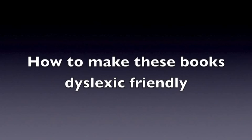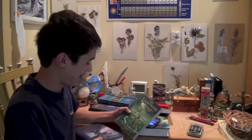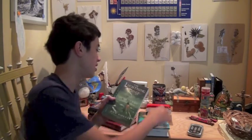Hey, if you're dyslexic, these books are going to be really hard to read. Whether they're a paperback or a big thick book like this, they're all going to be hard for you to read. My mom read the first two to me.